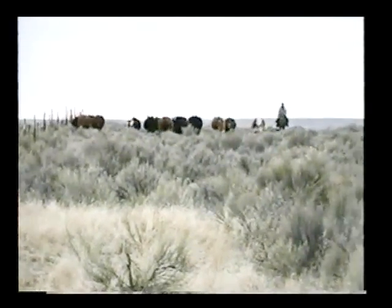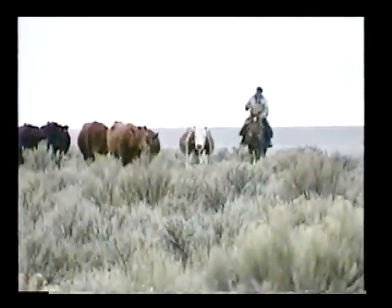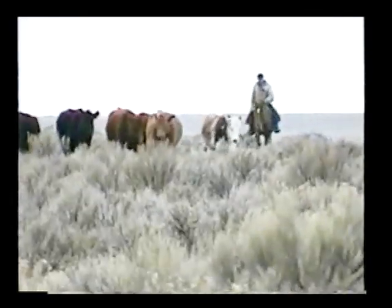You can check out his pedigree on our website, cowdogcentral.com. Look for Idaho and Hopwood stock dogs.